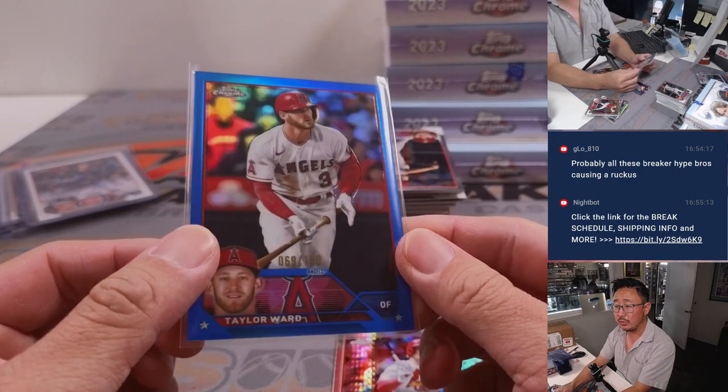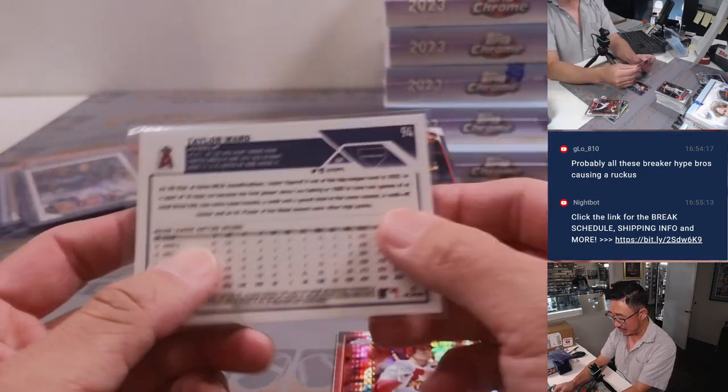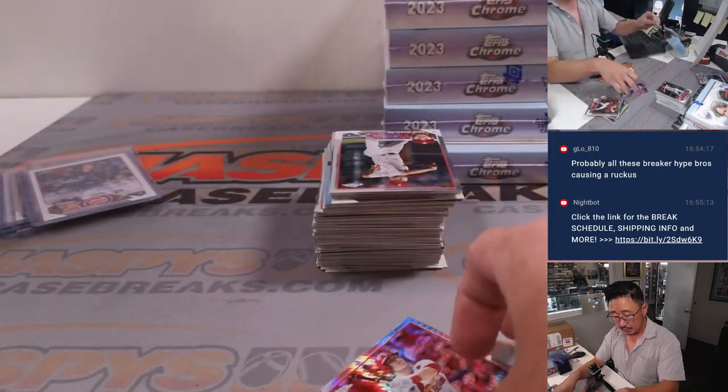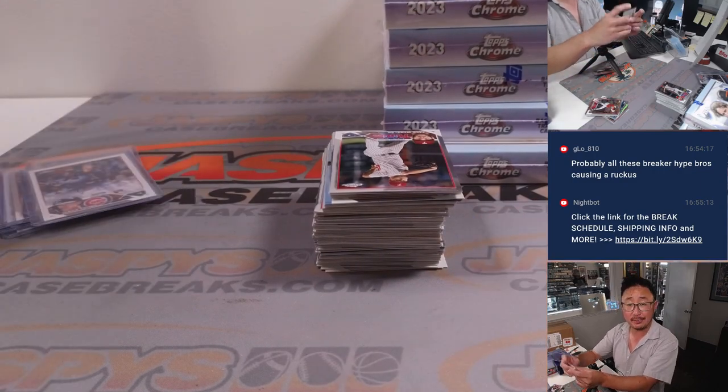It's Taylor Ward, to 150. I think he took a hit by pitch to the face. I think he's out for a little bit. Angels, Steven. The Nolan Gorman Prism will go to Steve G.